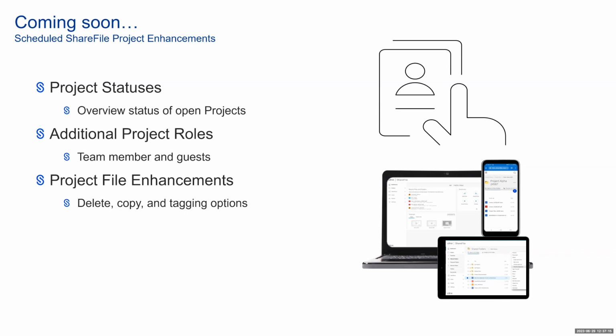We're just about wrapping up, and I wanted to give you guys a sneak peek on what's next for Project Spaces, because we are enhancing the dashboards and the statuses that you see to make it even easier to track. And so on that main tab, you will have an overview status of any open projects, right? We're also working on additional roles for project spaces to add to the contributor and owner roles. This would include a team member and a guest role. And then we also have some file enhancements on the horizon. So this potentially will allow you to delete, copy, and tag the files that are being uploaded to the space.